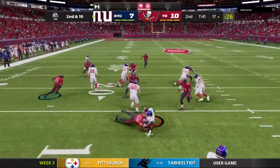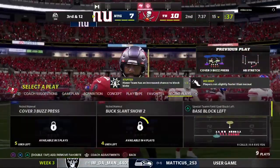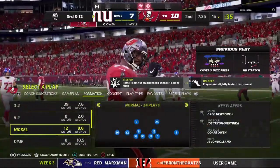On second down, it's Drake, and he'll lose yardage here. Back to the 15. 2 yards the loss, and now 3rd and 12.